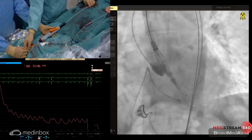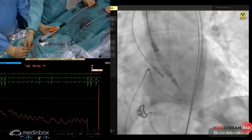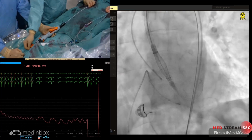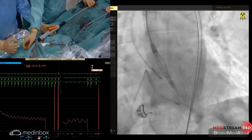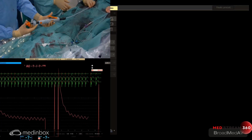This valve doesn't need rapid pacing, but we are going to use 110, 120 pacing only to stabilize this, because the patient is in atrial fibrillation. Okay, I think we are here.